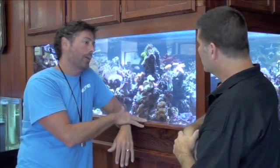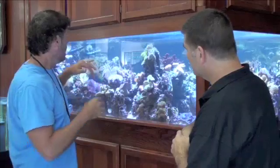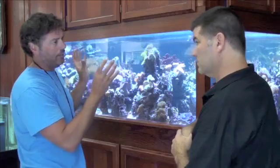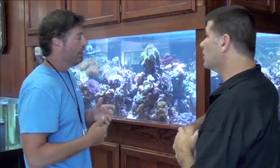One thing that did happen when I switched from all those metal halides and compacts I told you about, I had the slightest bit of bleaching on just a handful of corals. It didn't hurt them or kill them. They just kind of bleached out a little bit.